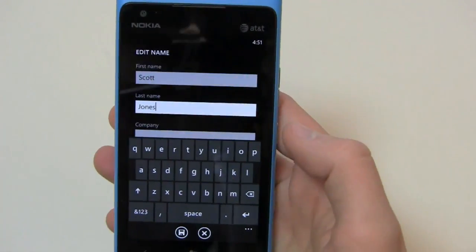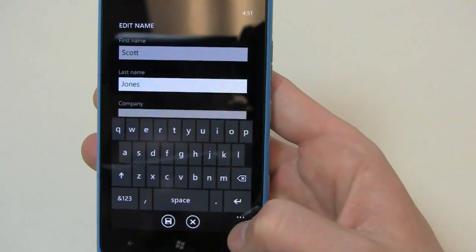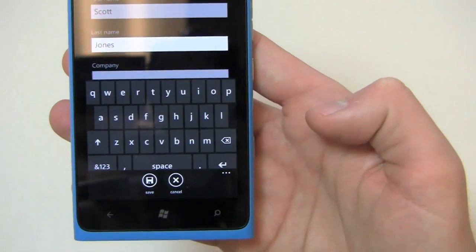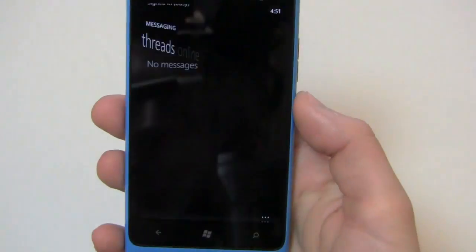What I can do, we'll go into messaging and show you that in just a minute. But down here, obviously this means save and this means close, but let's say I'm in a menu where I don't quite know what they mean. I can click these three dots, which corresponds to kind of a right click, if you will, on a computer, and I can see below save and cancel and easily get out of that. So let's go into messaging and take a look at the interface here.